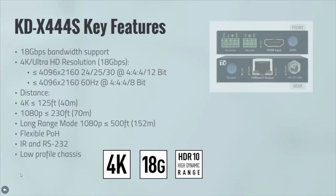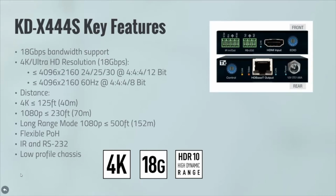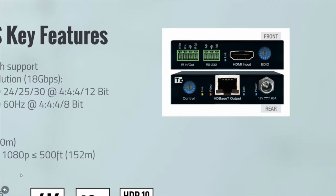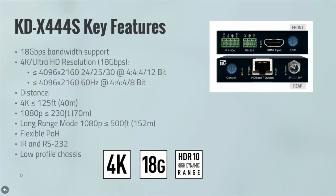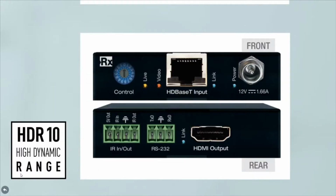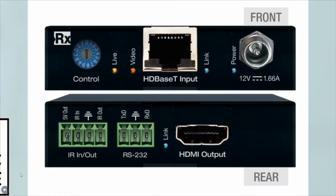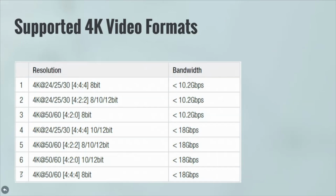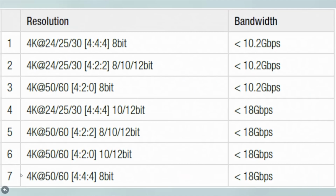KDX444S also supports 18 gigabits per second bandwidth. The S, however, stands for standard range. So you will see it looks identical to the KDX444L. However, the range is different. 4K signals are extended up to 125 feet, and 1080p signals are extended up to 230 feet. We see the full 18 gigabit per second support.